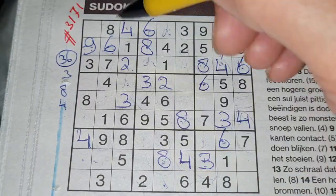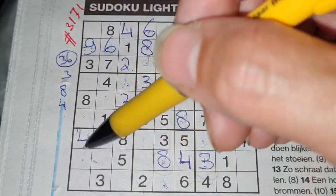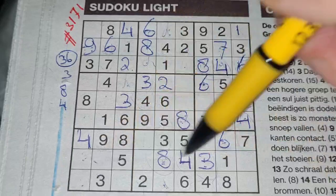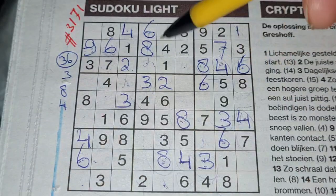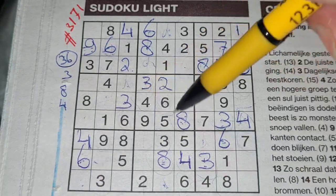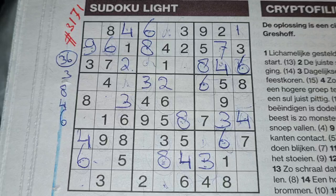6 in the third column, 6 in the second column. So in the first column, the only 2 places for the 6 should be here or there. We see there 6, no 6 there, 6 should be here. And all the 6s are used. I can see digit number 4, number 6.